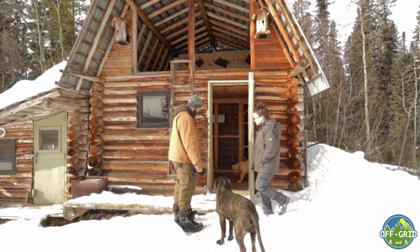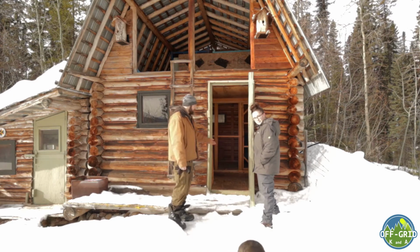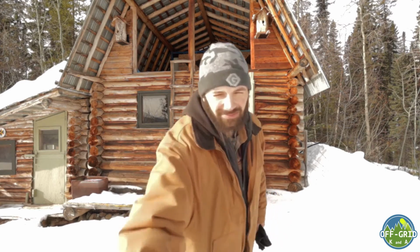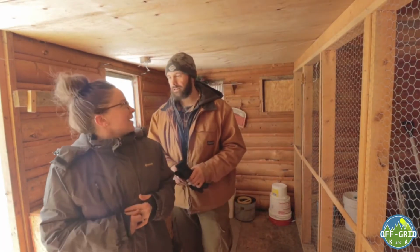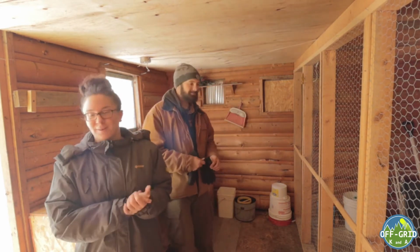Roxy, come here. Go. All right, you can go ahead, and I'll make sure that they don't get in. Now that we've got the dogs outside. To those that say having dogs is not like having children, I beg to differ.